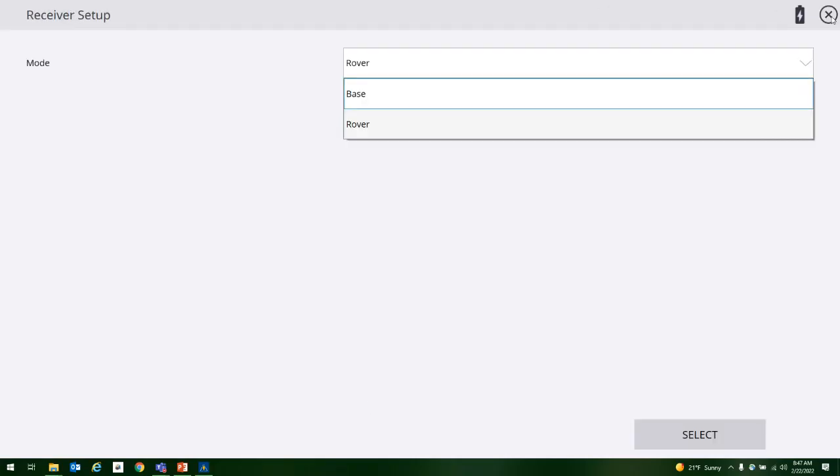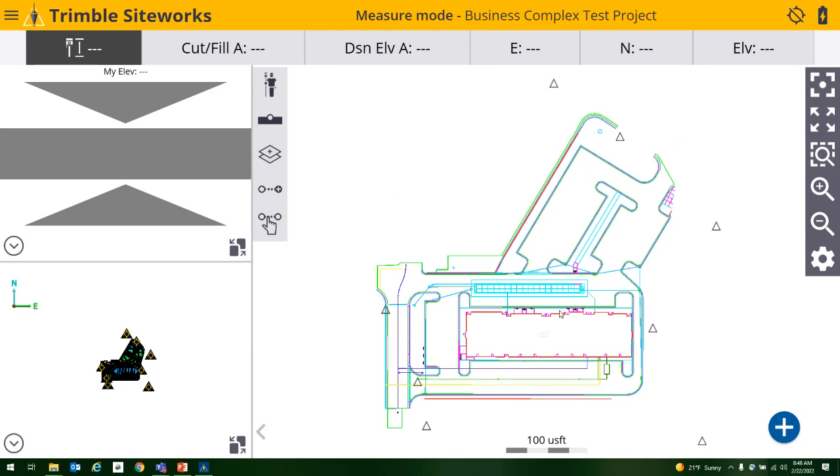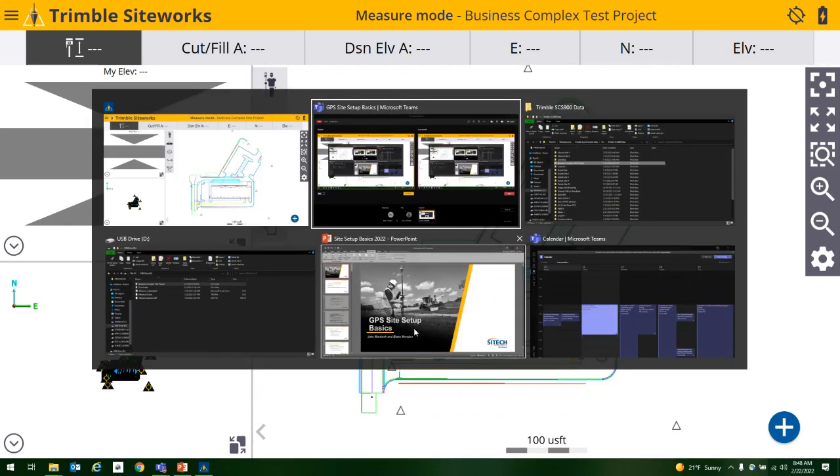Similar deal here, it's going to make me want to connect to the base. There we go. Yep, so that's what it would look like. Similar process, but a lot easier if you can just copy and paste it from your USB. So we'll go back into the presentation here.